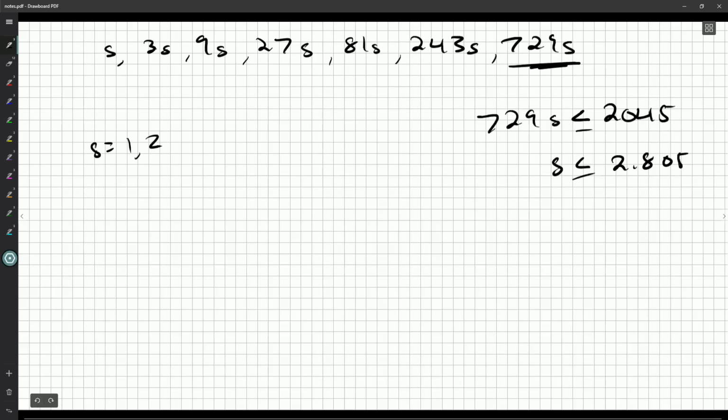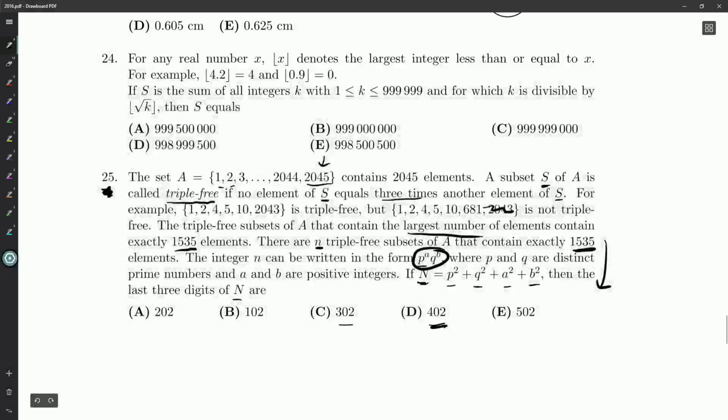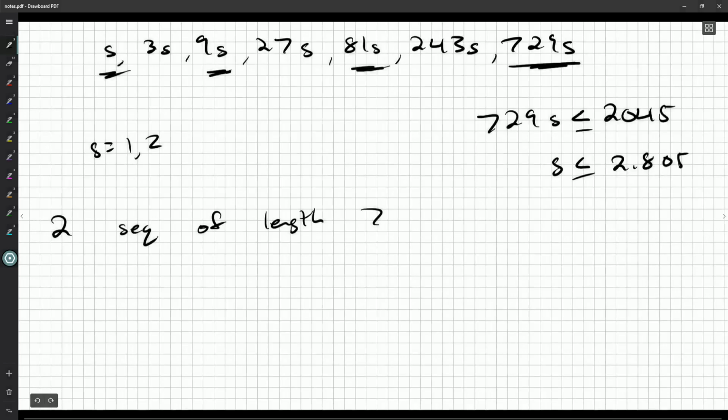Alright. But a sequence of length 7, so there's two sequences of length 7. A sequence of length 7 doesn't contribute anything because you automatically alternate, and those numbers have to be added in. So, what I can say for certain is in any one of these triple free subsets S, 2 will have to be in there. So will 1. So will 6. They're guaranteed to be in there. Or sorry, not 6, because 6 would be here. 18. 18 would be something that's guaranteed to be in there. So there's two sequences of length 7, but what about the sequences of, say, a length 6?